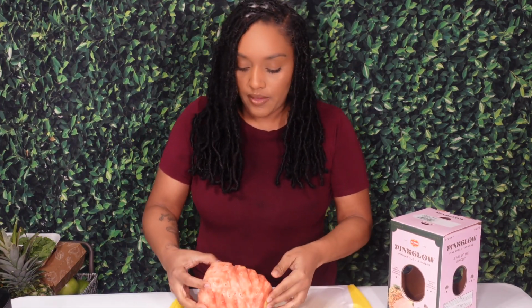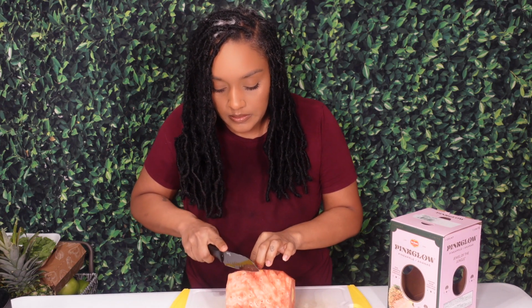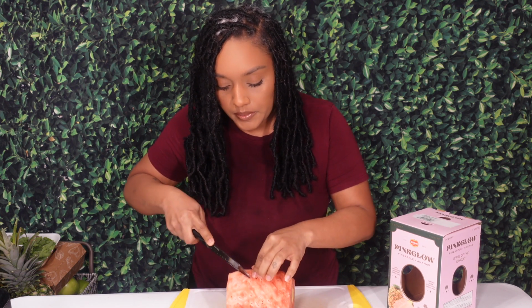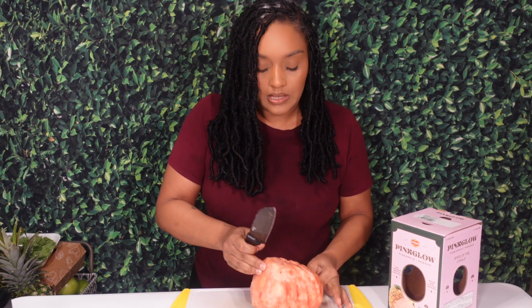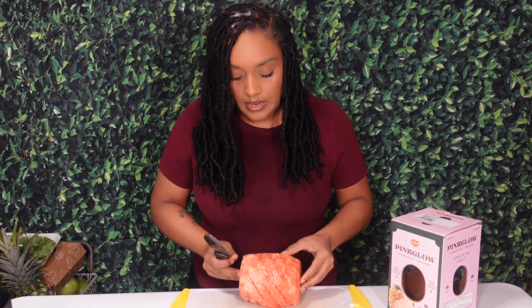All right, you guys, so we have cut out, well, I might have missed some spots. Hold on, y'all. We decided to cut the eyes out of the pineapple here. Honestly, I think it's really a preference thing if you want to even do this, to be honest with you. But they say that those parts of the pineapple are harder to digest, but to each his own, whatever.